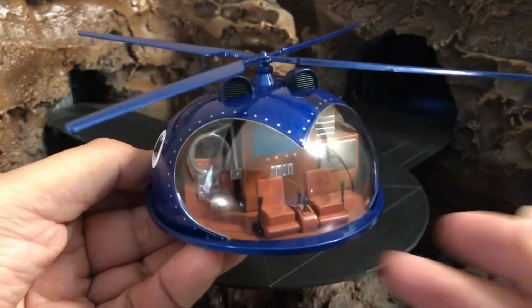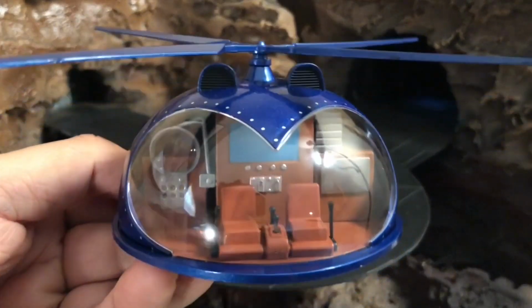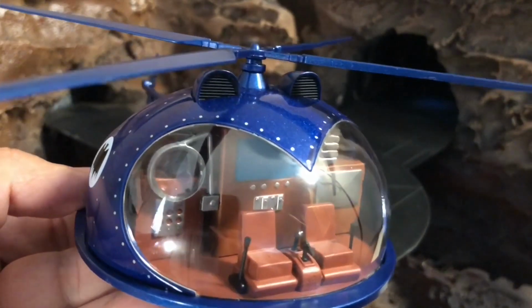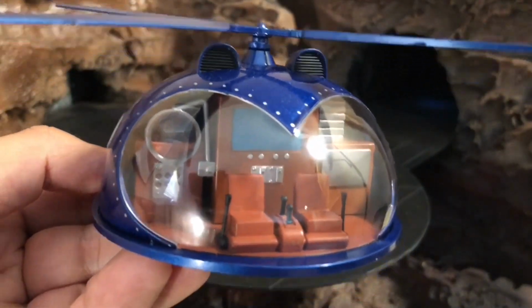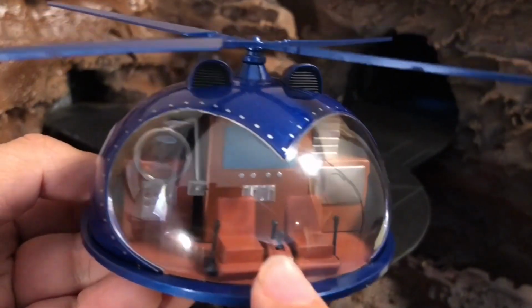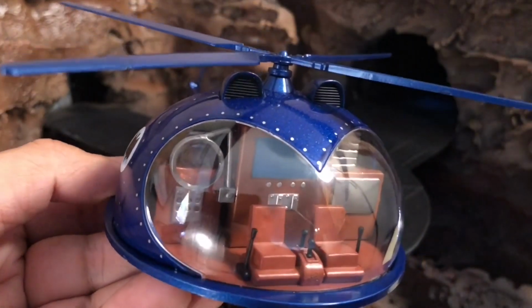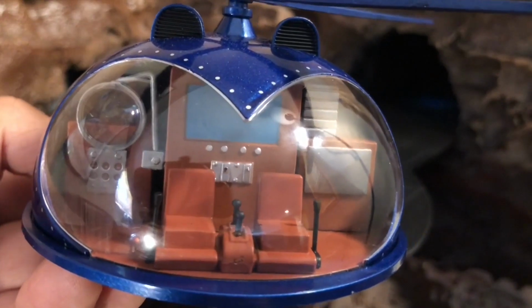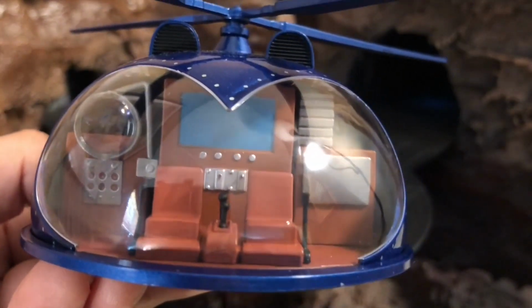Now, they made an effort to show the inside of the flying Batcave, but none of it is really to scale. You know, you see the two pilot seats in the front there. Then you have the computers and the giant magnifying glass on the side. Unfortunately, the model can't include everything that we see in the cross sections.